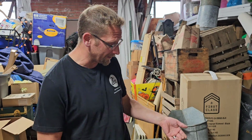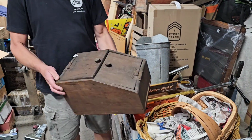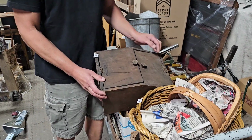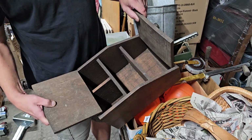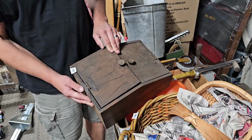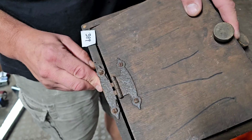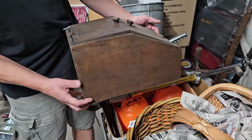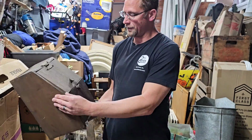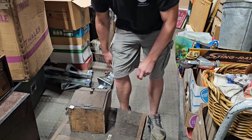So let's take a look at some of the stuff, and I don't even know what some of the stuff is. We'll find out. Some kind of old wooden box. Maybe a little cupboard, pantry, spice thing maybe. And you can see this is all hand pounded, and it's just old hinges on there. It's kind of a cool piece, and people like that rustic look. And you know, a lot of people, if you have an old farmhouse and stuff, love it.